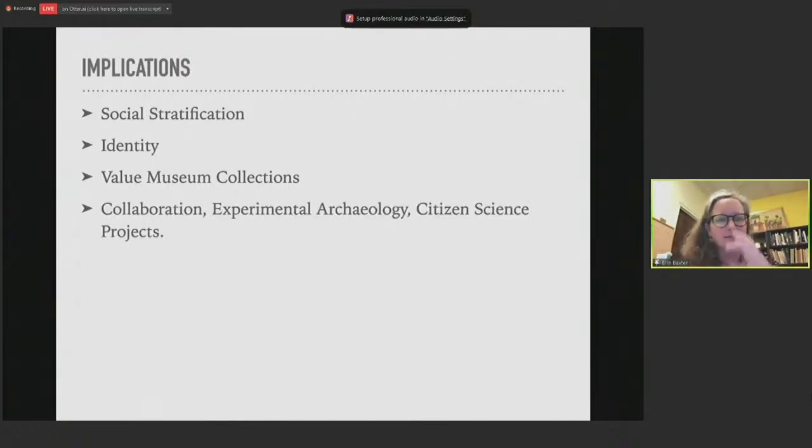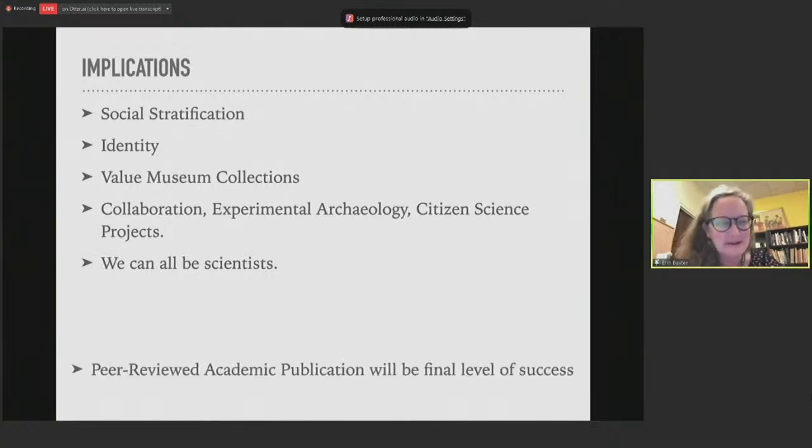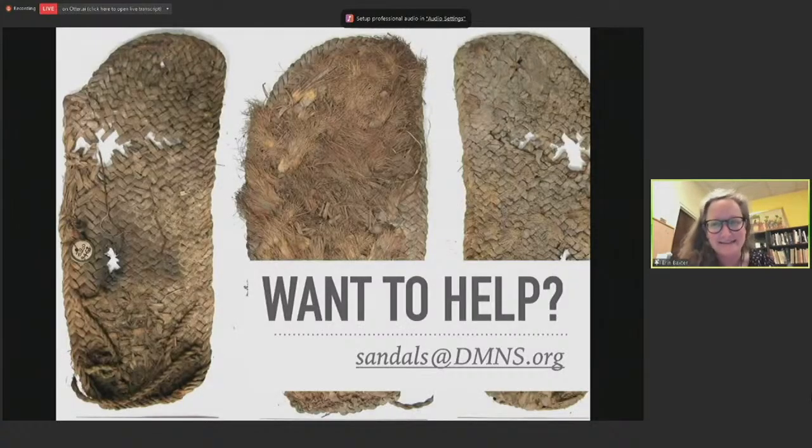And then that collaboration, experimental archaeology, and citizen science is really the way of the future, because who says science has to be fun? You can walk to the zoo. So we can all be scientists. And the idea is that we're working on today, which is why they're very quiet over there, is that we're going to get a peer-reviewed academic journal out of this. So you too can be a part of science at the very least.